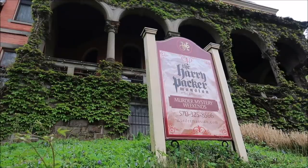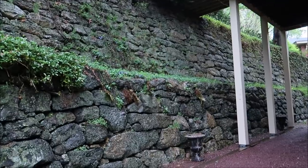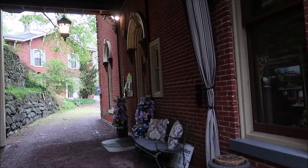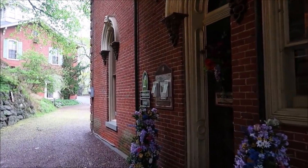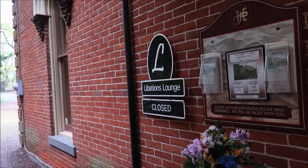And like I said before, Harry Packer Mansion is also a bed and breakfast inn, and they do murder mystery weekends. That is pretty awesome. You can look them up, murdermansion.com, and check out all the cool activities that they do here. Going up behind the house because I think this is the way you check in if you were staying here. Oh, they have a libations lounge, but it looks like it's closed. Oh, shucks.